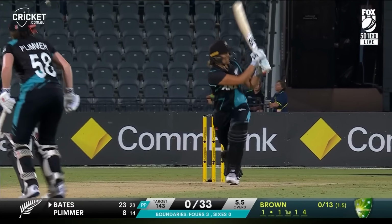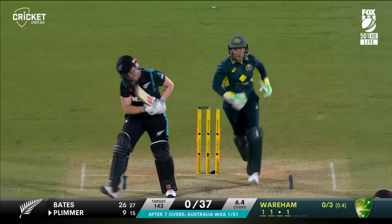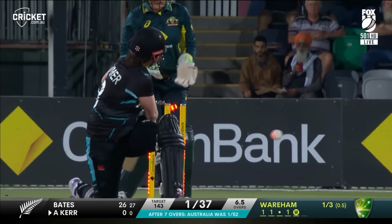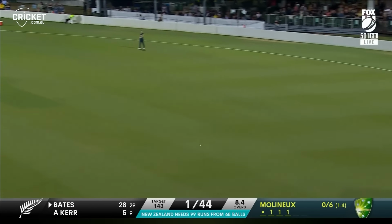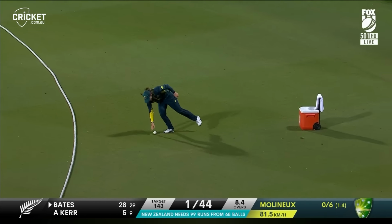Backward of square there from Bates. That races away. Yes. Bowled, leg stump, goes right across the crease. Plimmer trying to open up the onside. A bowl. She was a bit Oprah Winfrey-like, was she? You get a bowl and you get a bowl, and you can take a 4 there as well.